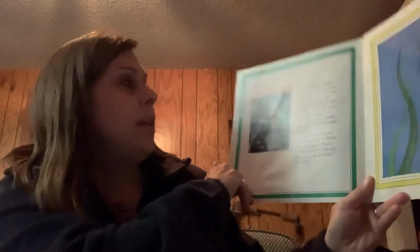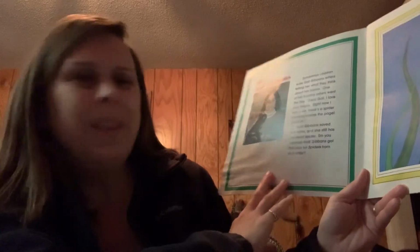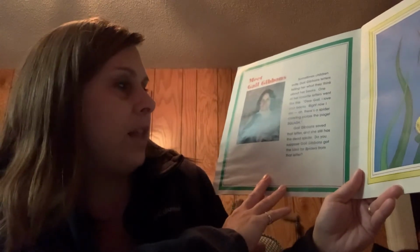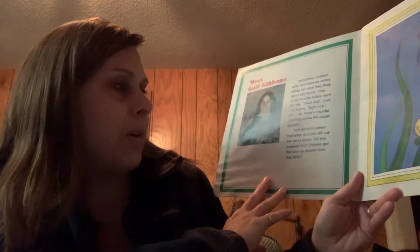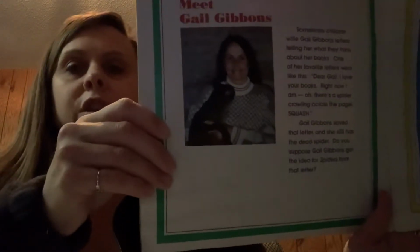First page, it says, Meet Gail Gibbons, which is the author. Sometimes children write Gail Gibbons letters telling her what they think about her books. One of her favorite letters went like this. Dear Gail, I love your books. Right now I am... Oh, there's a spider crawling across the page. Squash! Gail Gibbons saved that letter, and she still has the dead spider. Do you suppose Gail Gibbons got the idea for Spiders from that letter? Here is a picture of the author, and then just another picture on the other page.